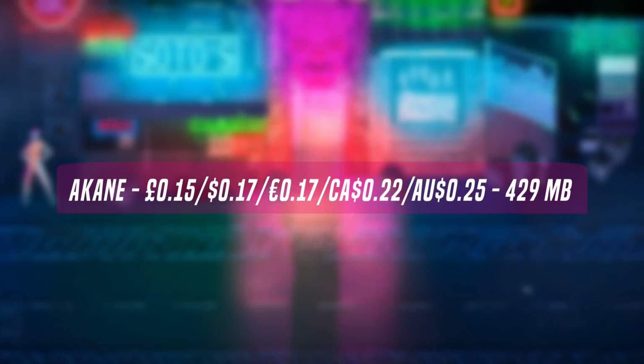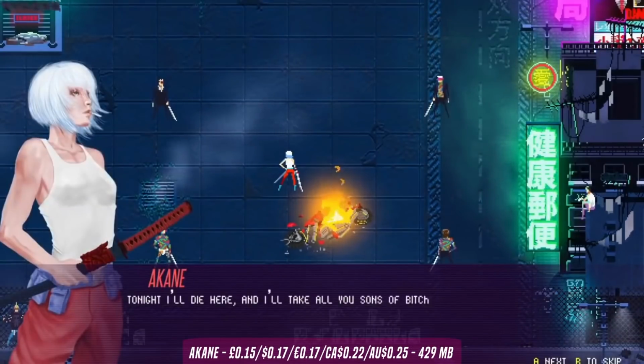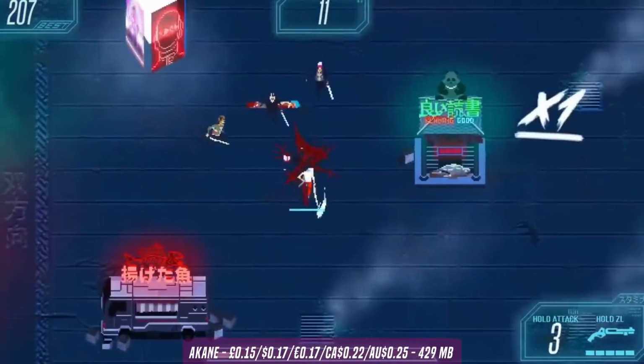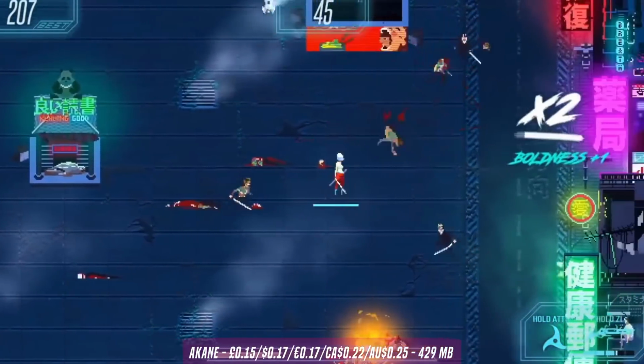Akane is an incredible pick up and play arcade title. You control a katana wielding heroine who can slice through everyone in a single hit, and she can gradually build up this ability that allows her to basically clear an entire screen. She can dash in any direction, which slices through the enemies, and she has a pistol that she can quickly use using the right analog stick.